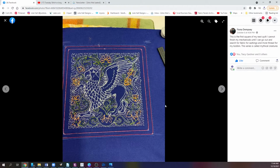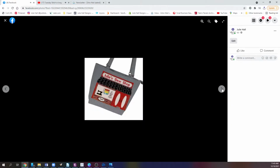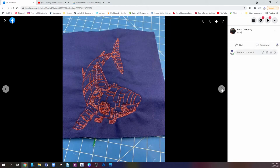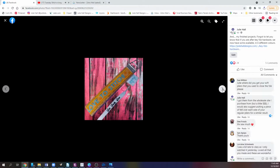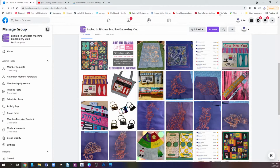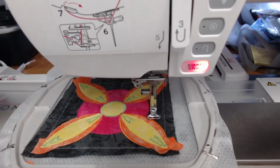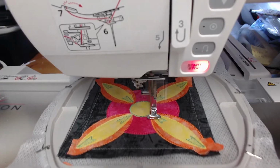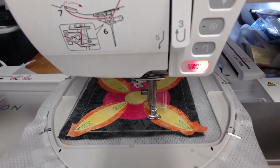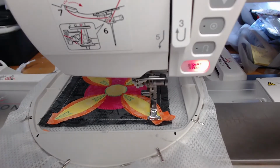Fiona's been working on some beautiful blocks. And these were Fiona's mechanical designs. Excuse me, can I just ask what kind of edging is going on the yellow? Satin. There is just something so pretty about the satin stitching. I love it.